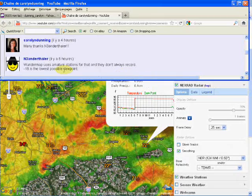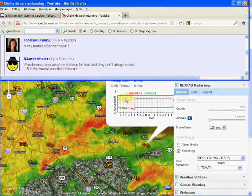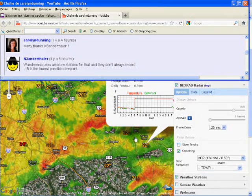To get back to my query on temperature, the minus 18 degrees that I was talking about at Walnut Creek, I've had a reply from N3 Anderthaler, and he says Wonder Map uses amateur stations for that and they don't always record. So minus 18 degrees is the lowest possible dew point.